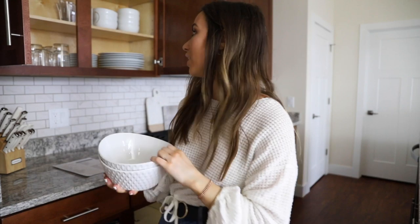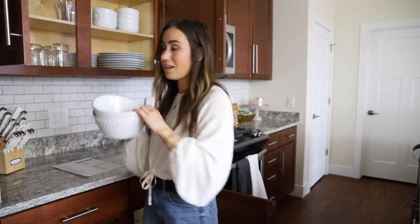And you can stick them in the oven, which is really, really great if you have friends over and you make a type of spinach dip or something. You can just stick this whole thing in the oven, and they're cute.